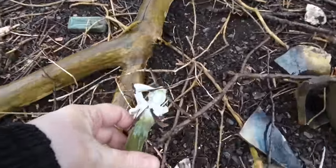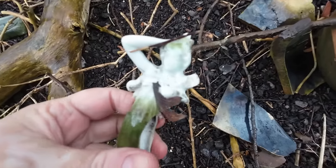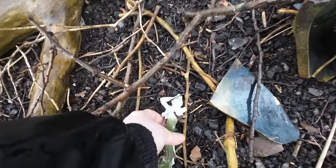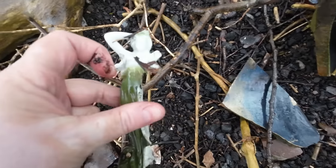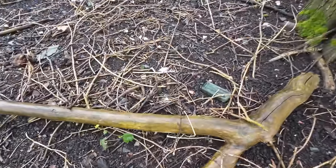No, I'm going to leave that because somebody might come along and fix it, but I don't need to take that with me, do I? But a little figure there. She's lost her arm, she's lost her other arm. Had the other arm up been on, I might have been tempted to knock that bottom bit off and keep that for something, but nope, she can stay there.